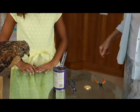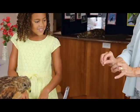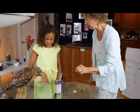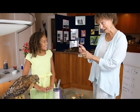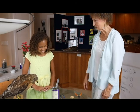And then I'm going to hold it. And wow, look at it, goes right through metal. It can rip metal apart. And we already talked about what this beak can do. What does it rip apart? Animals. Animals, very good. It's very sharp. So good work.